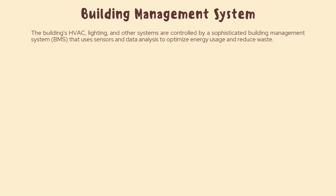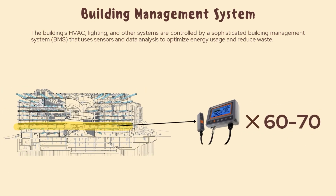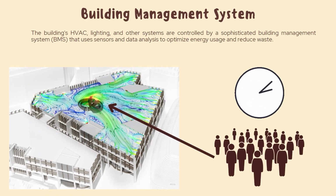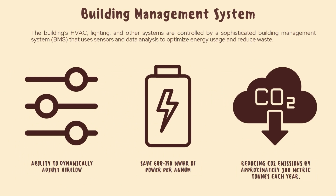The HVAC system of the building is controlled by the building management system that uses sensors and data analytics to optimize energy usage and reduce waste. It uses a smart airflow where each floor incorporates 60 to 70 integrated CO2 zonal sensors linked to the BMS. It allows air to be distributed according to the appropriate number of people occupying each zone of the building at any given time. The ability to dynamically adjust airflow in response to occupancy hours and patterns is expected to save 600 to 700 megawatt hours of power per annum, as well as reducing carbon emissions by approximately 300 metric tons each year.